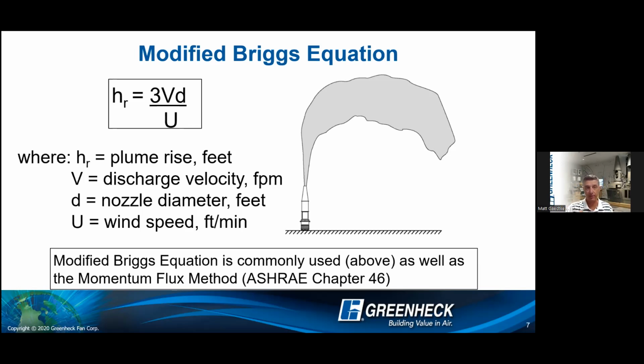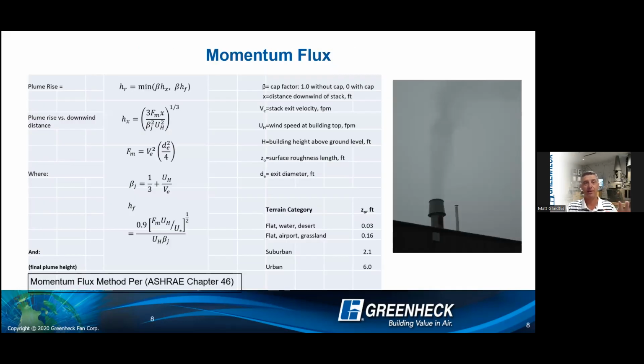So the more you slow that fan down, the lower this numerator becomes, and that can become a problem on your building if the plume isn't high enough to safely evacuate the space on your roof deck. So modified Briggs, extremely easy. Too easy, apparently, because what ASHRAE has moved to is what's called momentum flux.